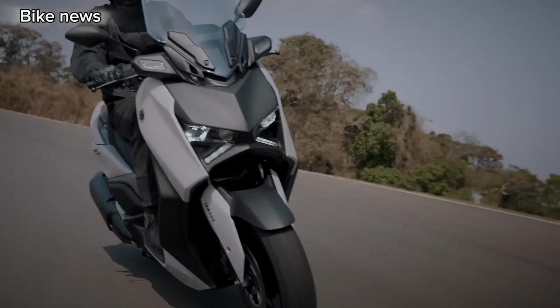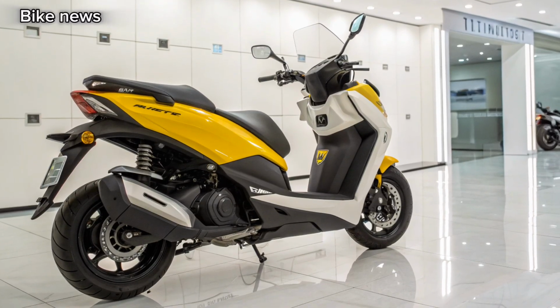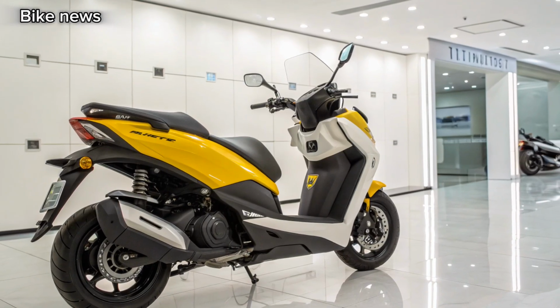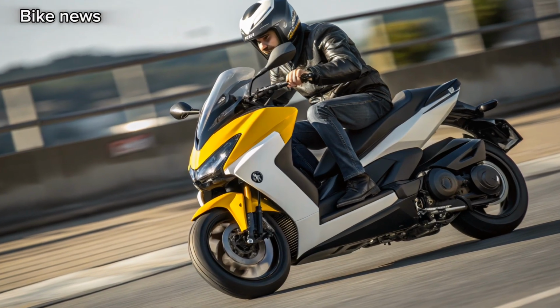Conclusion. With its perfect mix of style, performance, and technology, the 2025 Yamaha XMAX 300 continues to set the benchmark in the premium scooter category. Whether for daily commuting or weekend getaways, it promises to deliver a refined and enjoyable ride every time.